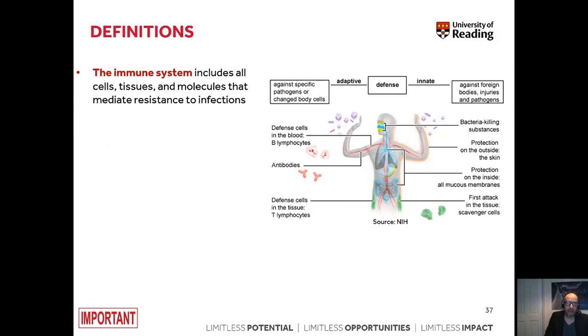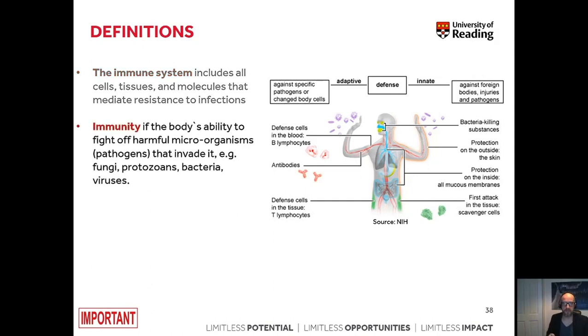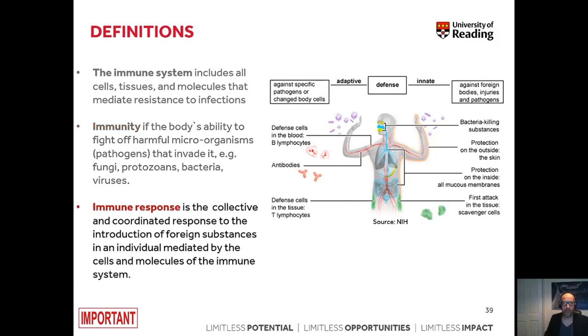Per definition, the immune system includes all cells, tissues, but also molecules that mediate resistance to infections caused by different microorganisms, including bacteria, viruses, but also fungal disorders. Immunity is in this context the ability of the body to fight off harmful microorganisms or pathogens that invade it. For example, again, fungi, protozoans, bacteria, and viruses. The immune response itself is the collective and coordinated response to the introduction of foreign substances in an individual mediated by cells and molecules that belong to the immune system.